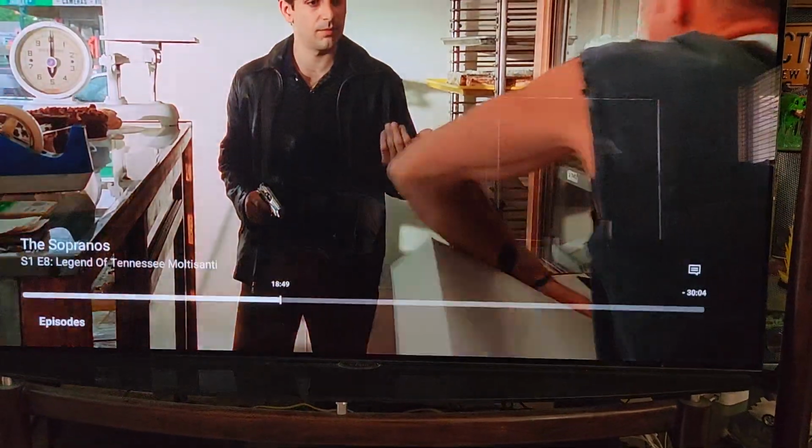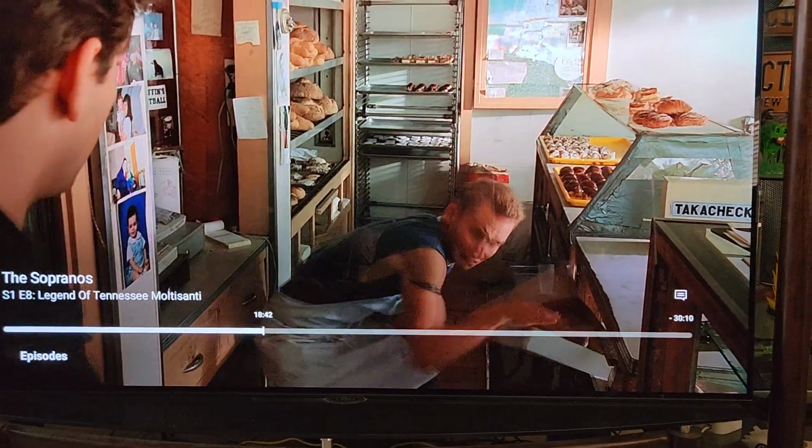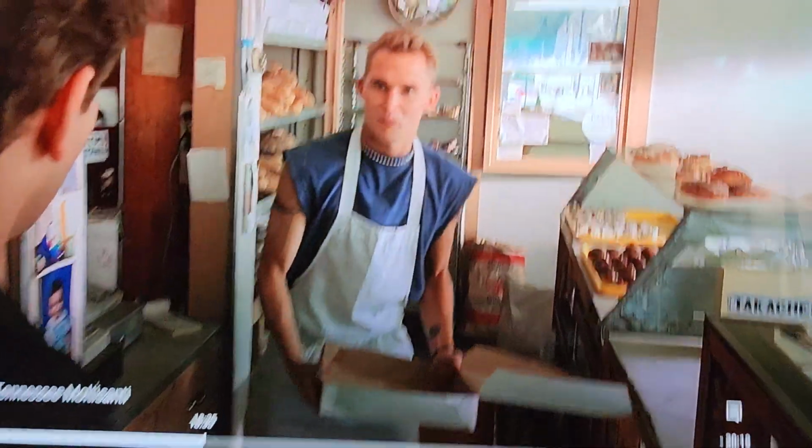There it is. There's the hole. I'm going to try to catch it one more time, see if I can catch the movement, because the resolution gets a little bad. Didn't go far enough. See if I can get just the window so you can see the difference. There, do you see the window move? And there's a hole.